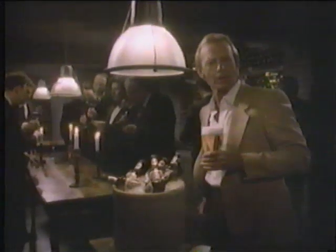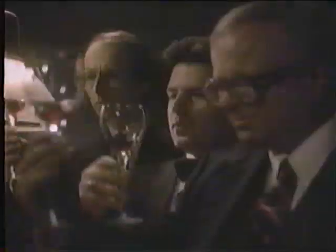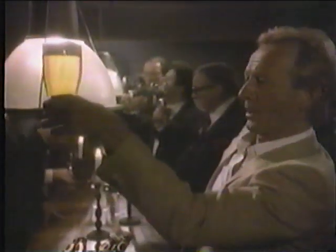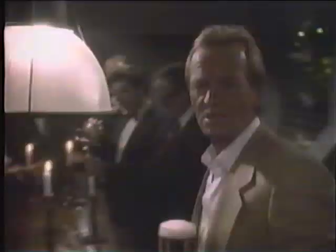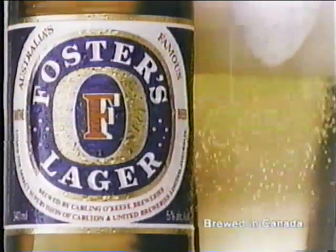G'day. When they invited me along to this turnout, I took the precaution of bringing enough of the liquid gold to go around. Ripper. Looks like I did the right thing, too. That stuff looks about as popular as a piranha in a hot tub. Struth. Must be worse than I thought. Foster's. The golden throat charmer.